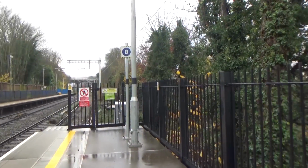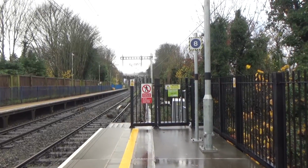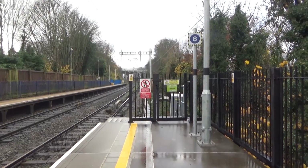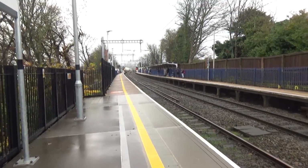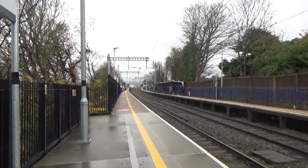So I can imagine it being a nightmare most of the time, especially because if a CrossCountry service gets delayed by like half an hour at Basingstoke, then it has to follow a stopper, Great Western Railway service over to here, because that one has to stop at Bramley and Mortimer in that order going towards Reading. That's always fun, isn't it?